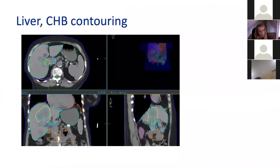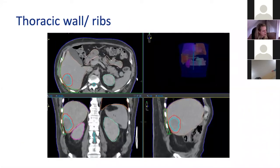For central tumors, we always contour the central hepatobiliary structure. So we use the Stanford protocol for that. We contour the vena porti and just blow up the structure with 5 millimeter margins. And this is enough for our DIBH setup. For the Stanford protocol, they took a margin from the vena porti of 1 centimeter and prescribed to this structure as suggested by the Stanford people.